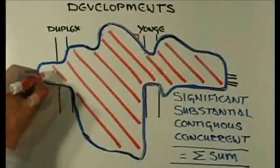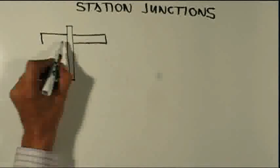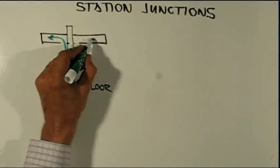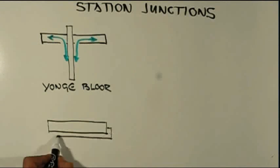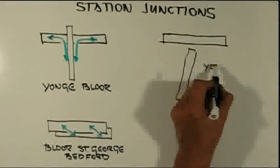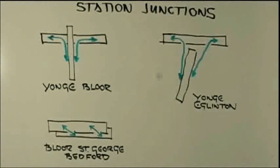Seventh principle is to recognize exactly how this station junction occurs. And we take various examples. We see here Yonge and Bloor is a traditional crossing of the T, and we know how the pedestrian flow is tapered on the upper platform to reach the lower one. On the Bloor, St. George or Bedford stations, we see that these are stacked one on top of each other with very simple connection. The Yonge Eglinton connection is a bit like Yonge Bloor, but it is detached in distance, and it requires a substantial concourse structure to tie the two together.